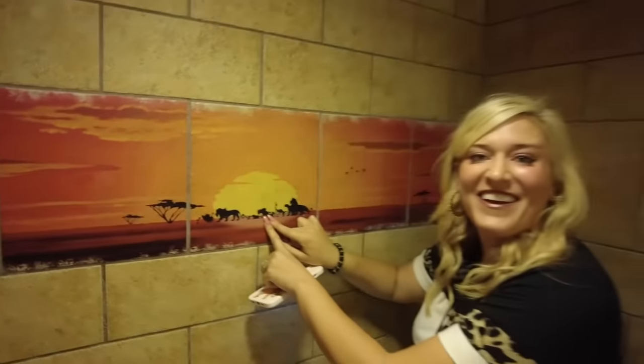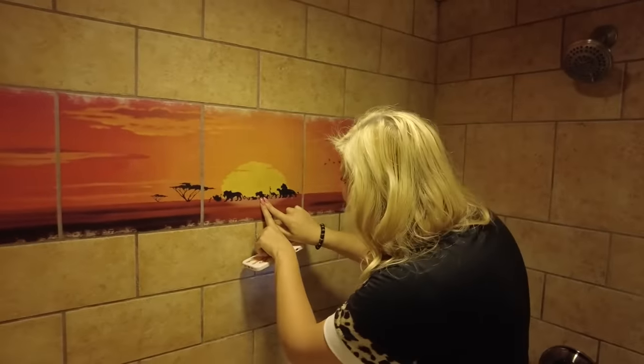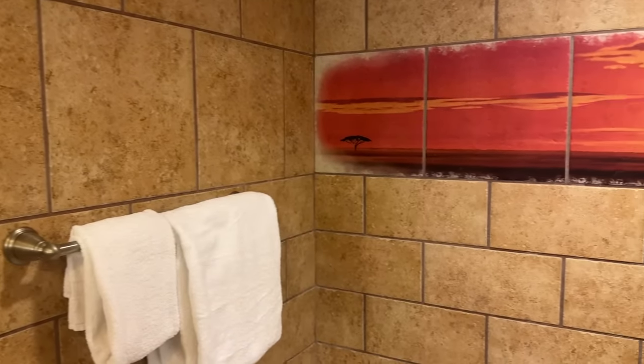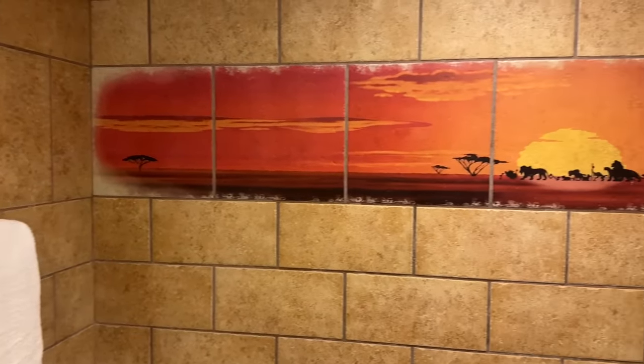Look at that. Oh, the full Lion King ensemble. You are in the tub. There's a hyena. There is a hyena, yes. This is beautiful. It's a big tub.